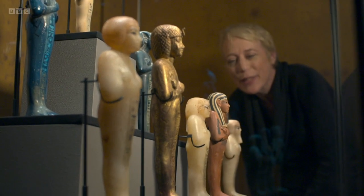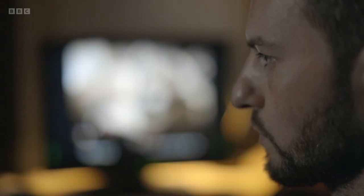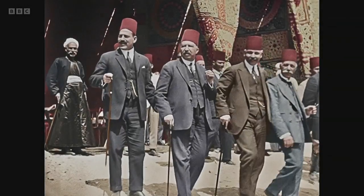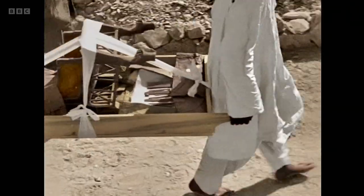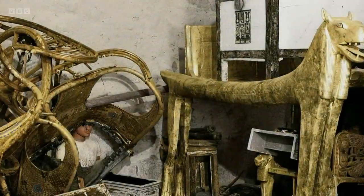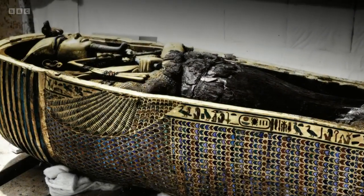I want to relive the discovery, just as people did at the time. And now, using cutting-edge colorization technology, we can witness these events for the first time in a century, almost as they were, in color. That's amazing. The fact that they're carrying the chair, I hadn't even really made that out in the black and white footage at all. By transforming old images, I'm going to rediscover these stunning objects, just as they were found, and in incredible detail.